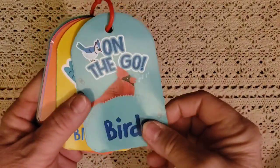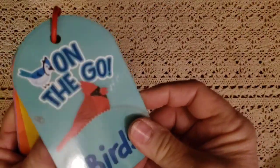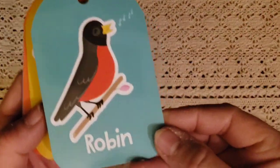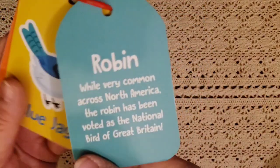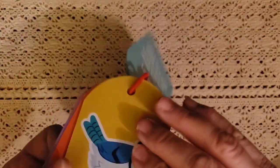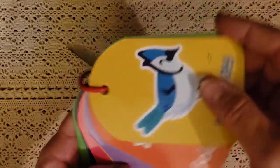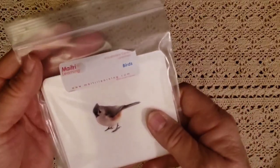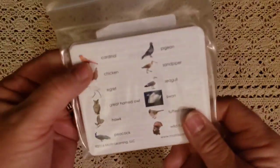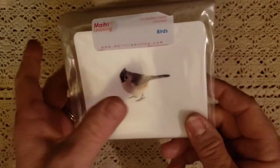I also have these cards. It's called On the Go Birds, and on each card, it shows a picture of the bird, tells you the name, robin, and if you flip it over on the back side, it gives you some great information on each bird. So there's several different birds in here. I got these at Target at the dollar spot for a dollar, and I'm telling you, I've learned a lot of great things about these birds. Really fun to have. The next ones are just pictures of birds, and it gives you the bird name, and it talks about different birds. Those are just different cards for him to use and play with.